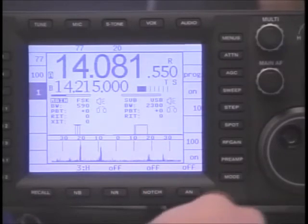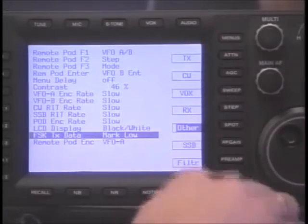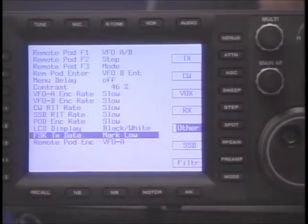There is also a user control called FSK TX data in the other menu for selecting whether the mark is the low tone or the high tone. This allows the Orion to be used with either TTL or open collector keying schemes. The monitor function is available in FSK mode and may be used to monitor the transmitted tones.